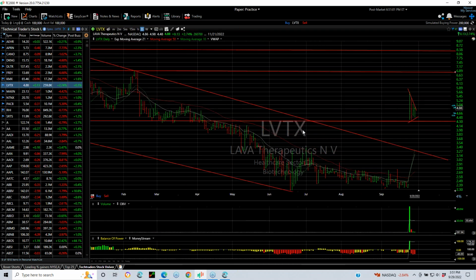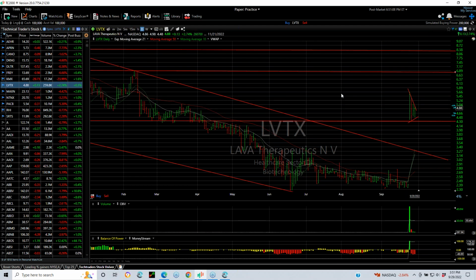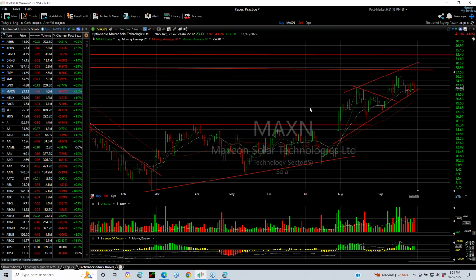LVTX on the long side, explosive move and pullback. We put a swing on it. It's holding for now. I don't want it under 4.35. Your targets are 5 3/4 and 6 3/4.